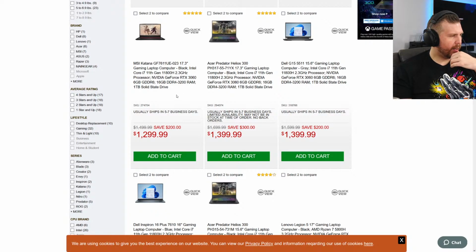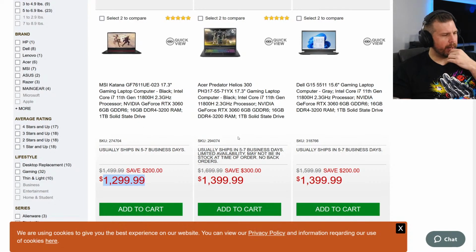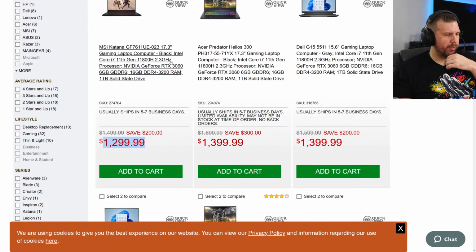Okay, Katana GF76, 3060, 16 gigs of RAM, 1 TB SSD. Let me zoom these in so it's a little easier for you guys to see. It's all right. This is a good deal. 11800H 3060 for 1299. Good deal, not amazing deal. Doesn't beat the Aorus 15P for 1199, for example. There's a number of deals that we've talked about today that are better than this, but it's a good deal.